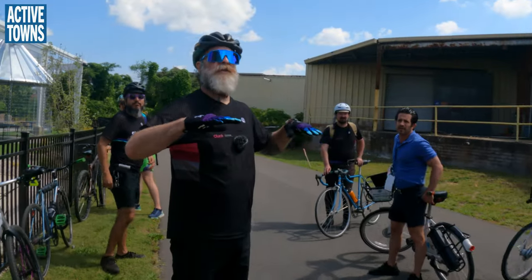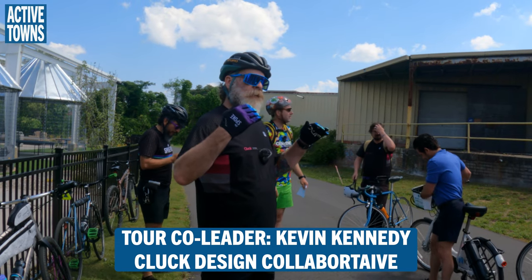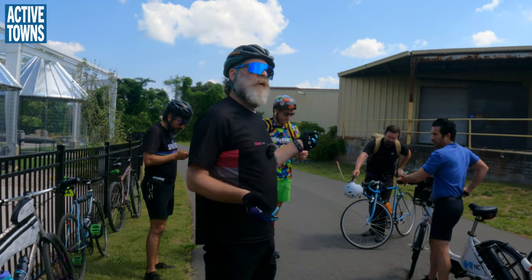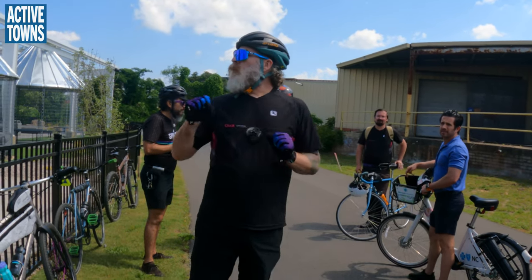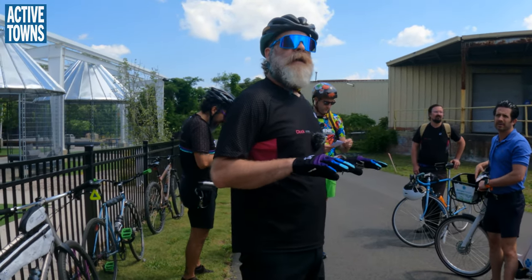We're on the Cross Charlotte Trail. This is bike infrastructure that's intended to connect existing infrastructure, but be a trail that goes from one side of Charlotte to the other. And so this is actually three projects in one.